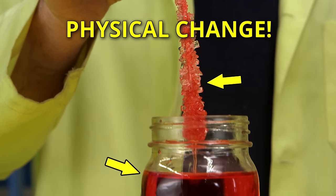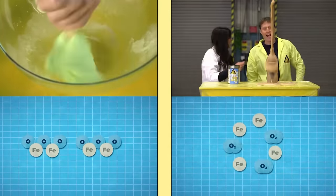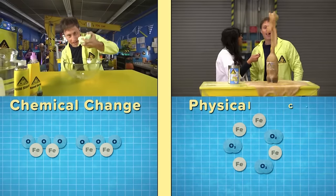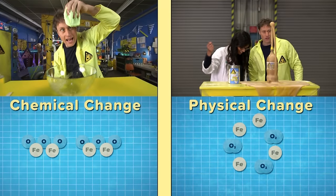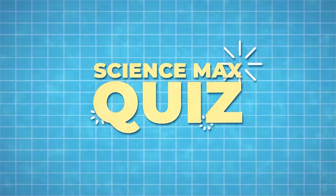It can be hard to tell sometimes, but whenever two things mix, think to yourself if it's a chemical change or a physical change. And now you know it's either one or the other. And that's the first step to good science. Thanks for playing our Science Max quiz.